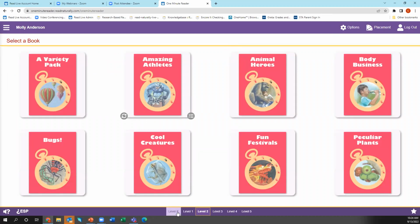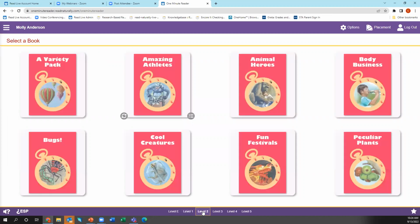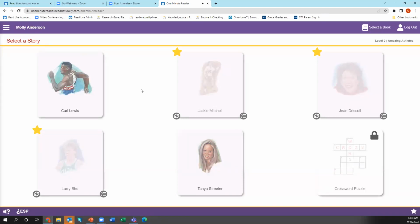You'll notice that all the levels are noted down here at the bottom. So level E, level 1, level 2, and so forth. Okay. There's 8 books at each of these levels, and in each book is 5 stories. We'll go back into the Amazing Athletes book. Please select a story. And we'll have Molly walk through the story about Carl Lewis so that you can see the steps of 1 Minute Reader Live.